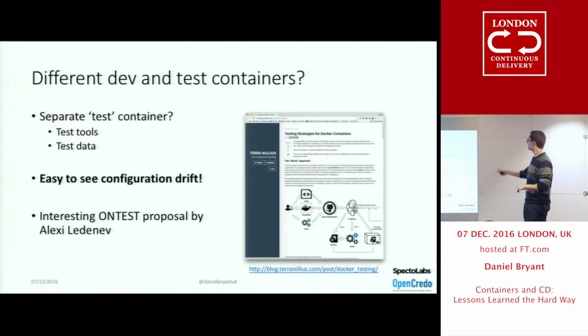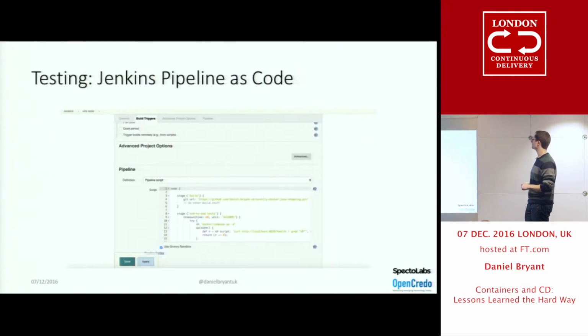There is an interesting proposal from Alexei around having an on-test thing. If you know Docker in terms of the syntax, they're on about putting an on-test into the actual Docker syntax. I don't agree with it all, but it's an interesting proposal in terms of running a container in a test mode, which is something to think about.